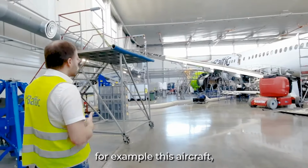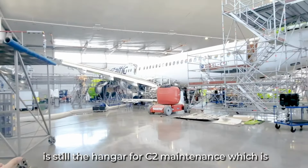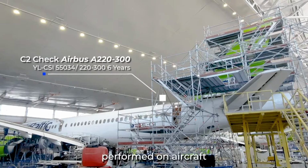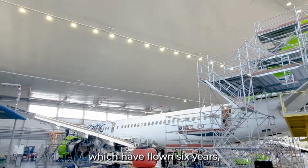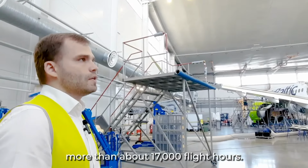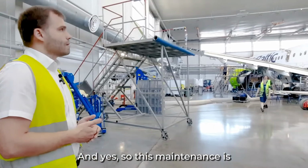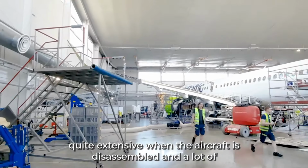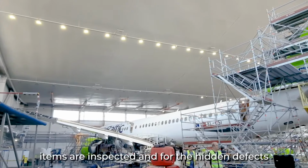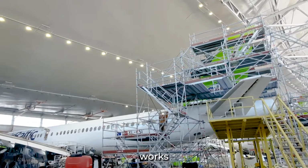If we are speaking exactly about, for example, this aircraft, it is here at the hangar for C2 maintenance, which is performed on aircraft that have flown 6 years, more than about 17,000 flight hours. This maintenance is quite extensive: the aircraft is disassembled and a lot of areas are inspected for different defects and also tested to make sure that everything works perfectly.